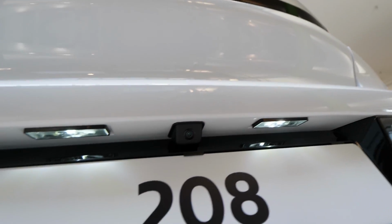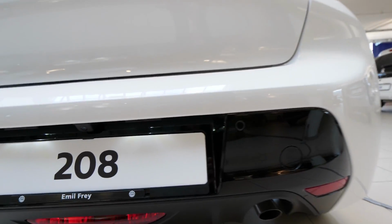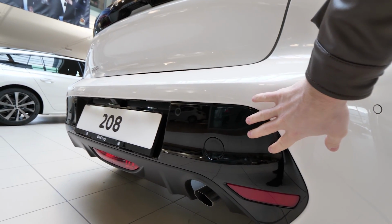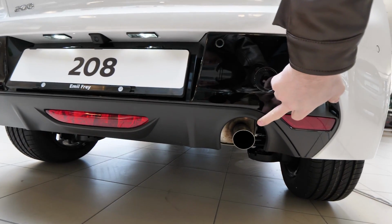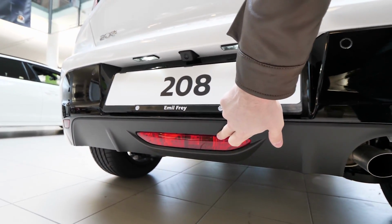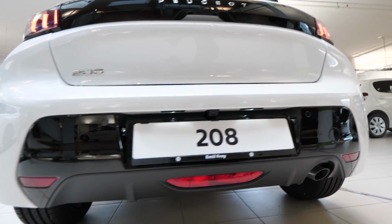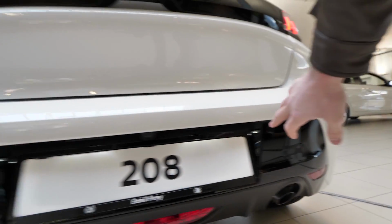Also a reverse camera and LED lights on the number plate. This is so cool at night. It has a nice visual impact. Also here the glossy plastic looks very nice, down here on the bumper, and also the exhaust pipe, you can see it here on the right side. Then we have some plastic here, and the fog lamp down there in the middle. So quite interesting the way they chose to do that. And some light reflectors on the left and the right. They are also very useful at night when other lights reflect.